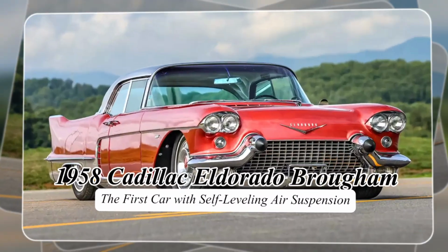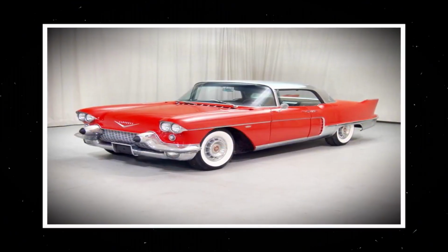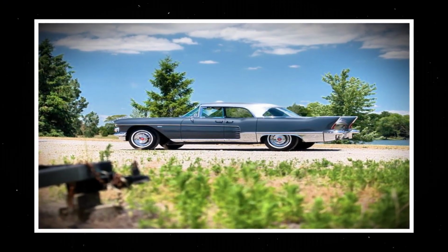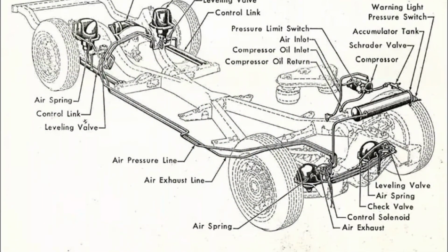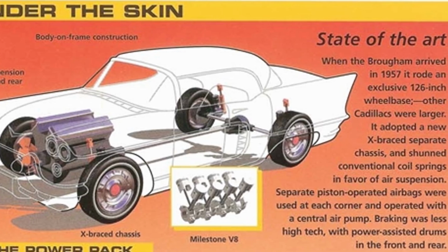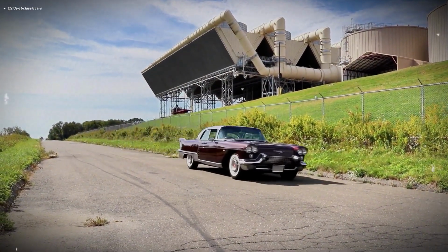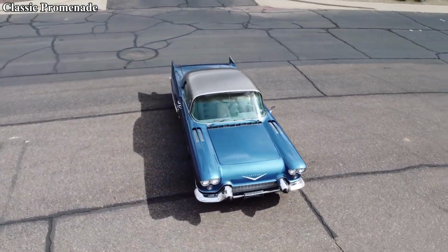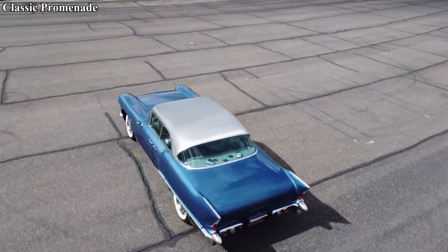1958 Cadillac Eldorado Brougham. The 1958 Cadillac Eldorado Brougham broke the boundaries of luxury and innovation in ways few cars dared. It was the first production vehicle equipped with a self-leveling air suspension system, designed to maintain a constant ride height regardless of load. This system used compressed air instead of steel springs to deliver a smoother, more stable driving experience. Despite its advanced nature, the technology was still unrefined and prone to failure, leading many owners to convert to traditional suspension setups. But the Brougham didn't stop there.